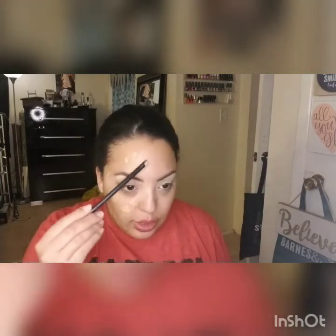It's been my go-to foundation routine, and I absolutely love it because it works. It creates that extra hydration for me, which you guys know I need. And this is basically how I put it on, because I don't want to get my fingers dirty. This is the Sonia Kashuk makeup sponge.